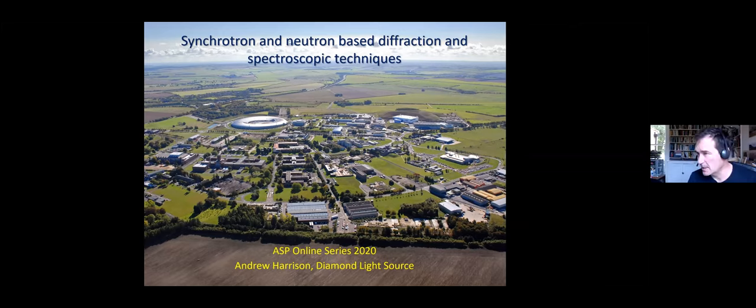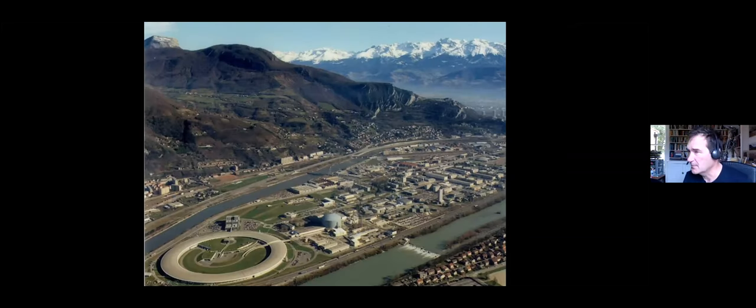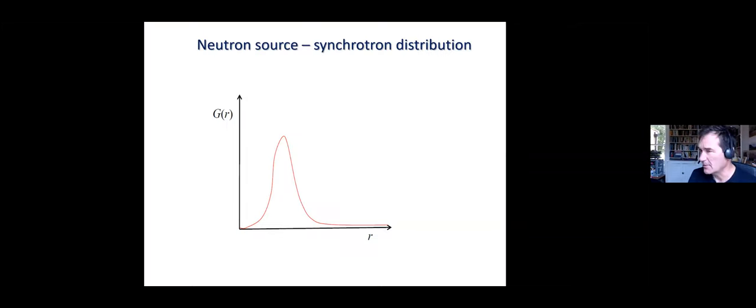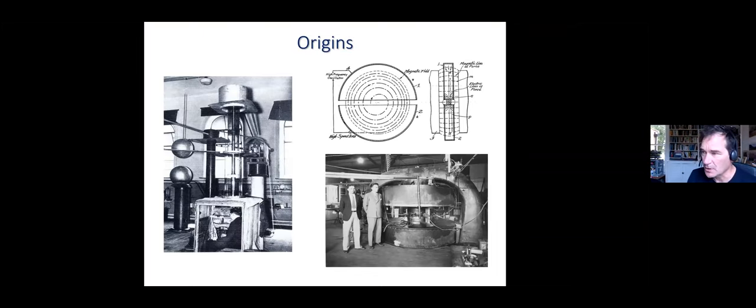So last time I introduced you, first of all, to, oh gosh, this isn't changing. I introduced you to the concept of synchrotrons, these huge machines that historically were built for high energy physics to accelerate particles to increasing energies and then collide them with targets and each other to smash open the nucleus.